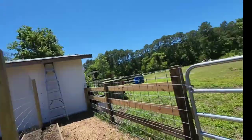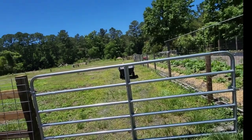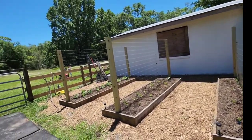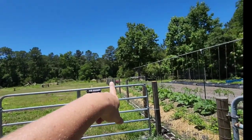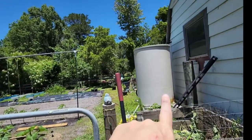Our gates, all of our gates, with the exception of this long one right here, have been repurposed from the horses. He just got two more off of a job today that we're going to be able to use to actually put a gate on the pumpkin patch back there. Our rain collection system.